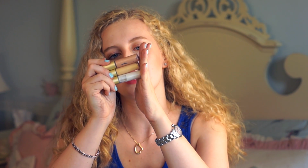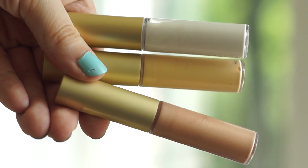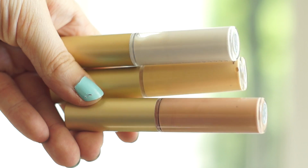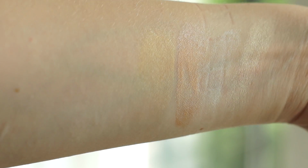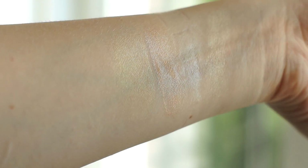Also from Becca are their liquid shimmering skin perfectors, and I got the little holiday pack that they had. It came with Pearl, Champagne Gold, and Opal. What I was really excited about was the Pearl one, because obviously this is white, and I knew that would probably work best on me because of how pale I am, and it does work really well. Now, I can recommend all of these because of the formula. They're not as pigmented as the pressed versions, which is why I think you can get away with wearing these if you're super pale.